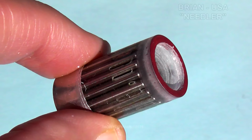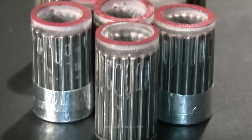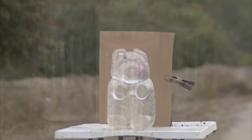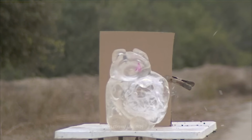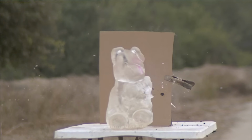Now, Brian has sent us a lot of slugs. I still have a stockpile yet to shoot from him. The Needler is mostly a non-machine slug, so it's a little different category here, but it sure worked brilliantly. Brian has proven over and over that you don't have to be a machinist to make cool shotgun slugs.